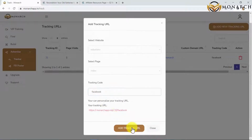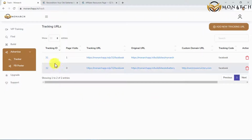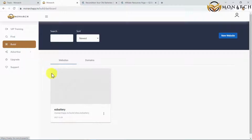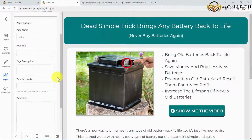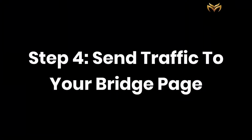We have developed a basic but highly useful tracker here inside Monarch. This tracker will help you control and see in a very simple but effective way where people visiting your website are coming from. But if you would like to take tracking to the next level, thanks to the premium custom domain integration we implemented inside Monarch's website builder, you will be able to add tracking code in the header section of your website, which is specially for Facebook tracking. Step 4, send traffic to your bridge page.